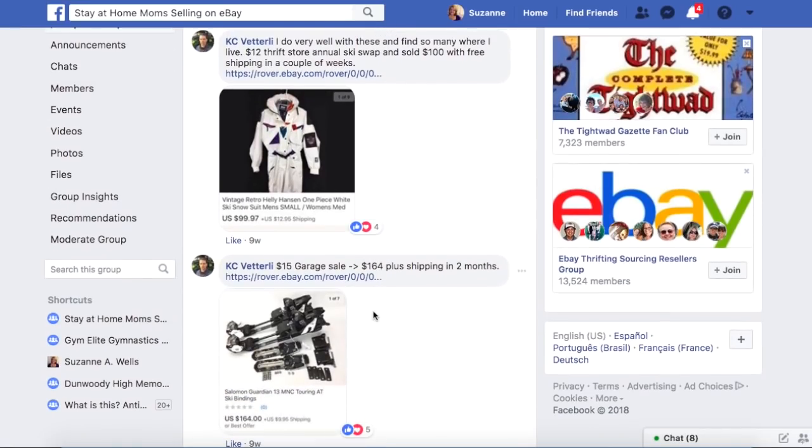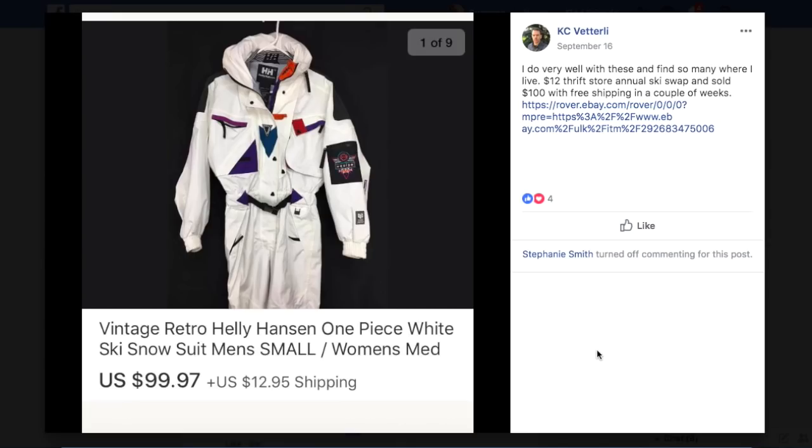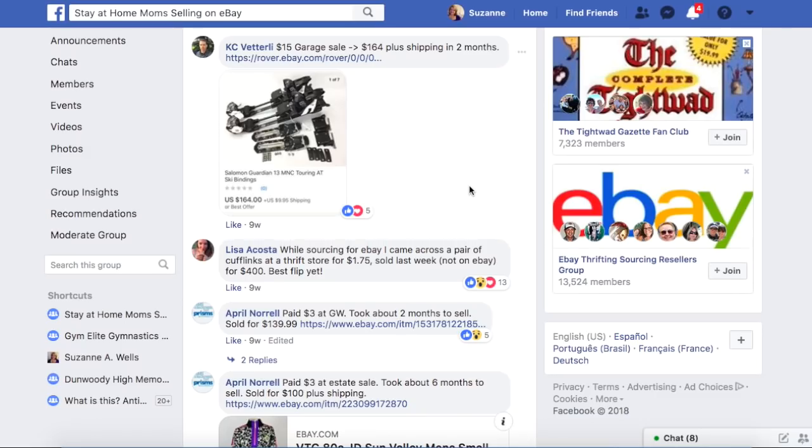Okay, Casey has another one. I do very well with these and find so many where I live. $12 thrift store annual ski swap and sold for $100 with free shipping in a couple of weeks. And this is a Helly Hansen. That's a good brand. Very expensive brand of ski, snow apparel and accessories and equipment stuff. $100 basically. And it's a snowsuit. And Casey is out in Park City, Utah, so he's got access to a lot of the ski stuff. He's also a ski instructor, so he knows what it is. So he's leveraging what he knows to build his reselling business.